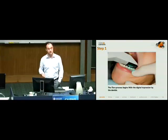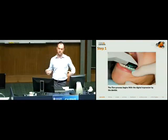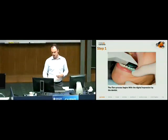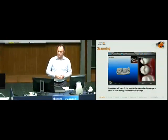Each picture is 150 megabytes big. It actually uses very complex algorithms to not only compress it, but get rid of data it doesn't need. So by the time it's ready to be sent, it's about 4 megabytes, which is a very nice size for most internet connections. So you scan the area where the prep is, and the screen will show you not only where to scan, but also where you've just scanned. It's very, very simple to use, and it's quite funny to show people when I'm at an exhibition to stick it in my own mouth and start taking pictures. It kind of freaks people out a bit, but it does work.